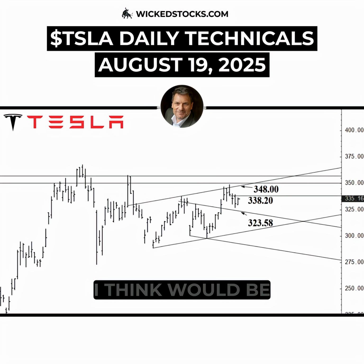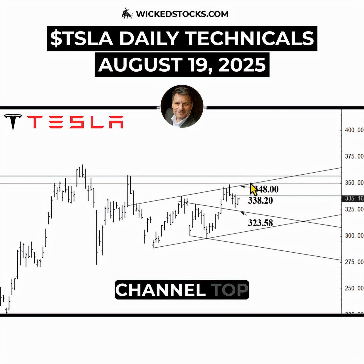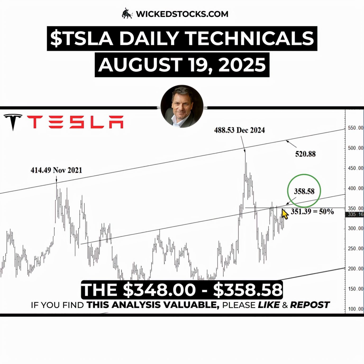The likelier outcome, I think, would be a settlement today above 338.20, then signaling another test tomorrow, a Thursday, of the 348 even channel top, which is the beginning of a zone up to 358.58 that can contain buying really through the rest of the third quarter, and below which we can just say the buying pressures longer term are contained below the 348 even up to 358.58 region.